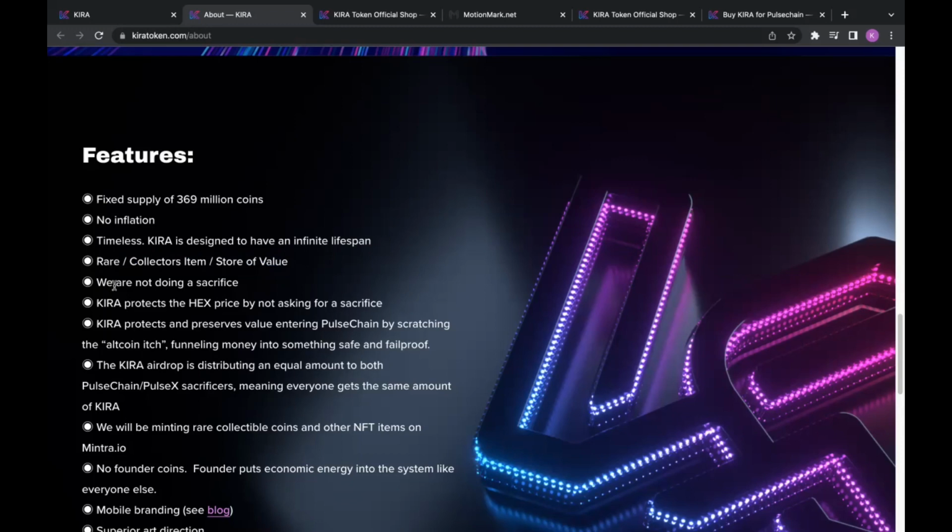So Kira is not doing a sacrifice. Their argument behind not doing a sacrifice is to protect the HEX price by not asking for one. I completely disagree with that, I'll be straight up with you. If they were to do a sacrifice and say they're going to receive HEX, then people would send their HEX to the sacrifice wallet, and that would remove HEX from the market, out of circulation. And if there's not that much HEX in circulation, then the price could go up if a whale buys. But we're not going to get into that.